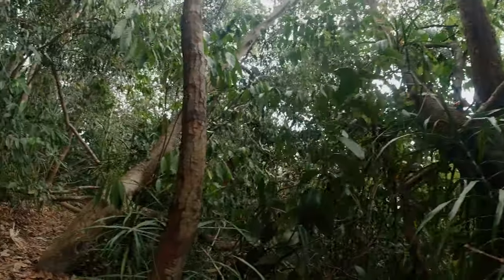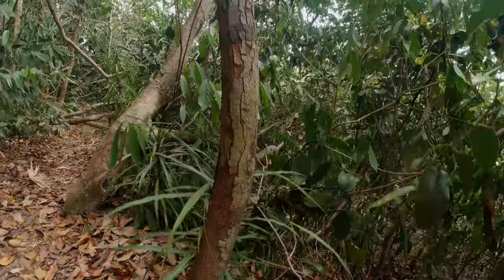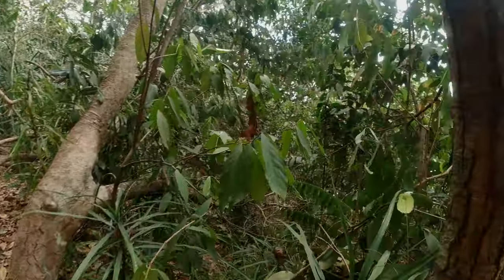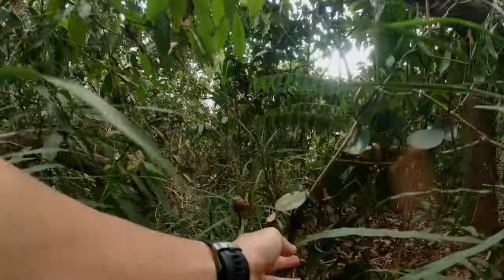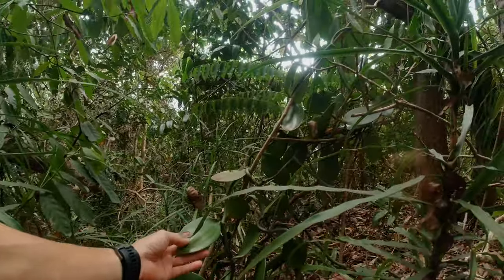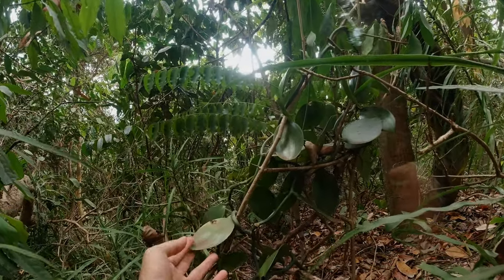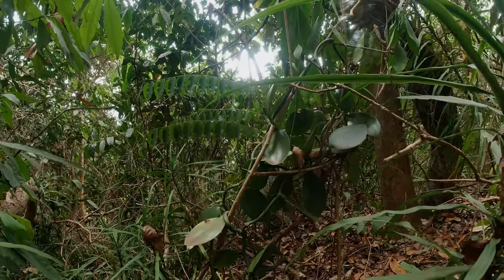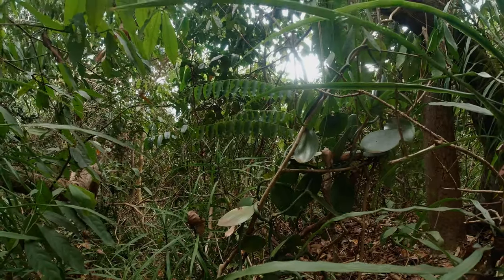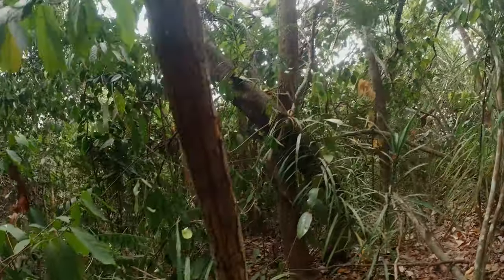See this plant? Let me show you. You see this plant? This plant here. You see it? This is a wild vanilla. Vanilla orchids. Yeah, I'm surprised to see vanilla orchid here. Nice.